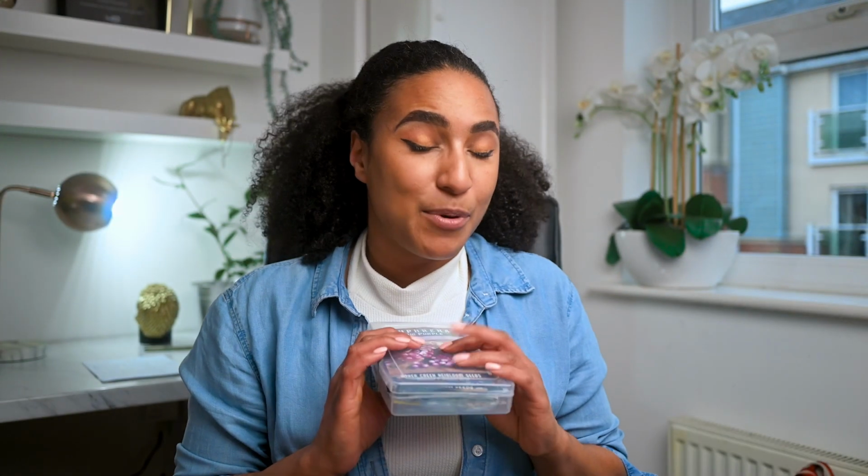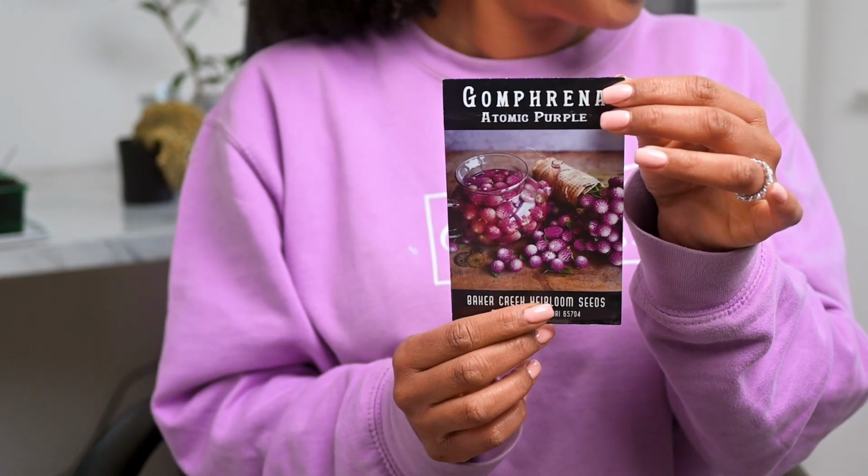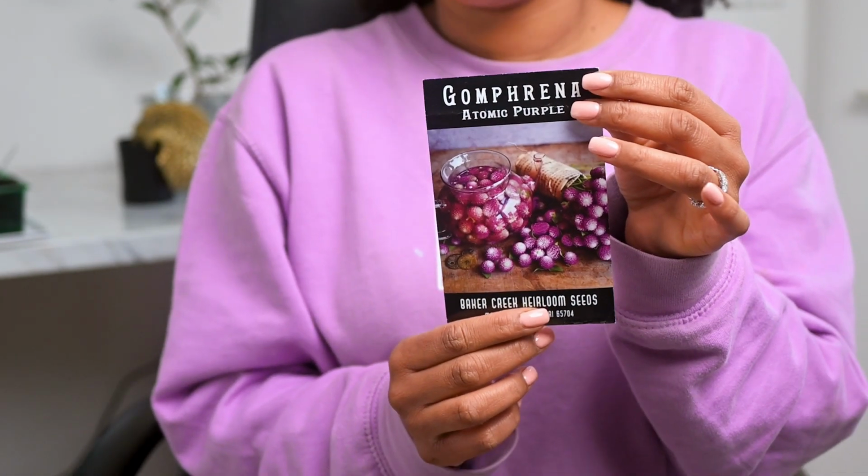Guys, listen, before I forget, I really wanted to mention Gomphrena. Now, this is a very drought resistant flower, and it produces the most amazing display. If you plant it down a pathway on both sides, you are going to have the most glorious display, and it's very, very drought tolerant. So definitely one that you should include.